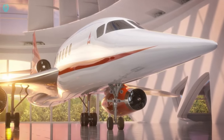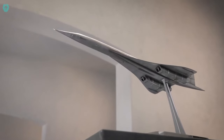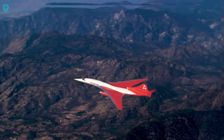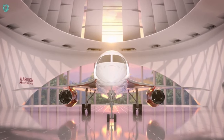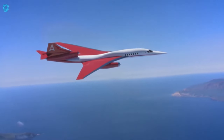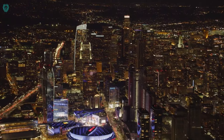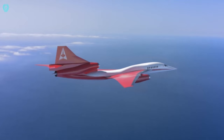Step into the future with the Aerion AS2 supersonic jet, a sleek and powerful marvel of engineering that breaks the sound barrier. Imagine flying from New York to London in under 4 hours or Los Angeles to Tokyo in under 6. Experience the luxury of saving time in its spacious and deluxe cabin, equipped with cutting-edge facilities and entertainment.